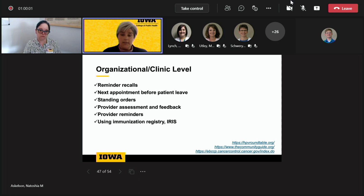So reminder recalls, whether it's text messages, telephone calls, postcards, letters, getting parents in front of them that they know that their kid is delinquent in a vaccine. And we've worked a lot with Iowa's Medicaid managed care organizations who've done this with postcards and done this with text messaging around HPV, just to try to get more parents aware that they need to be getting their kids in and that their kids are delinquent. Setting up that next appointment before the patient leaves, really key with any 2-dose vaccine.